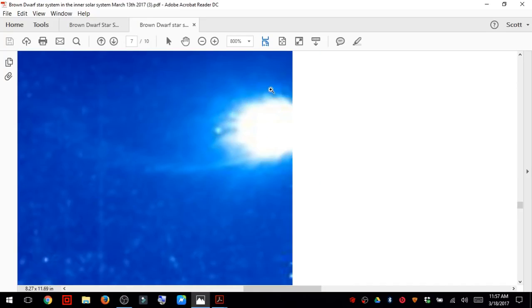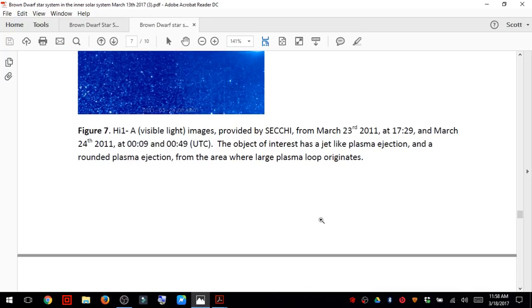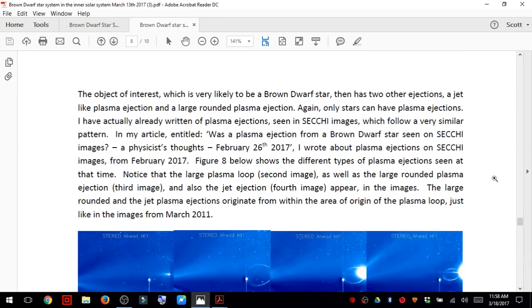This. Ladies and gentlemen, this is not the reaction of a planet in our inner solar system. This is the reaction of a star. And not the star that illuminates our planet that we refer to as the sun. This is a brown dwarf star that is clearly in our inner solar system. And these are very, very powerful objects. Very powerful. And again, even though they may be much smaller than the sun, they do have very critical reactions with our sun.